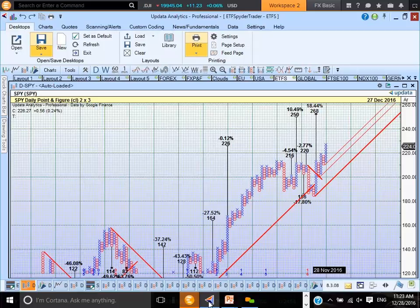But so far, we're still in an uptrend with 250 as the next major target. So we're 10% away from that. But I do think we will see a significant consolidation and pull back to retest the 220 zone for support. So watch out very closely for key reversals, point and figure chart reversals to the downside.